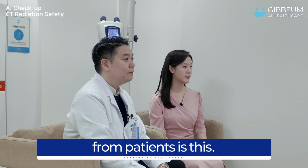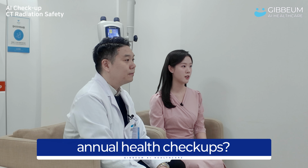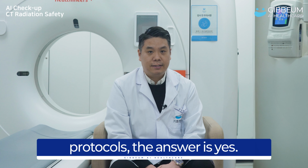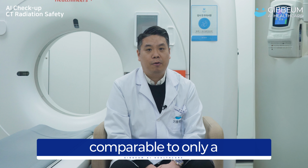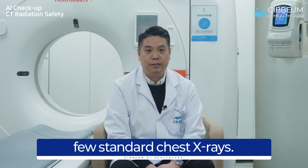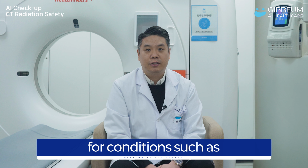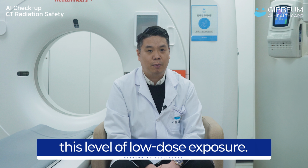One of the most common questions from patients is this: is it safe to undergo CT scans as part of annual health checkups? For specific low-dose protocols, the answer is yes. For example, our low-dose chest CT uses radiation levels comparable to only a few standard chest X-rays. From a clinical perspective, the benefit of early detection for conditions such as lung cancer or coronary artery calcification greatly outweighs the minimal risk associated with this level of low-dose exposure.